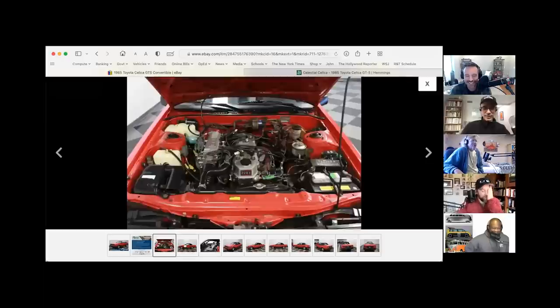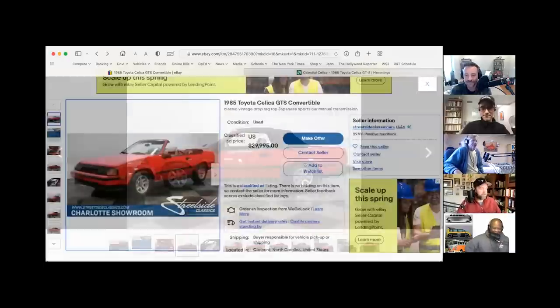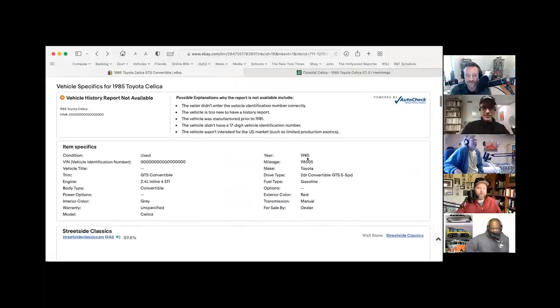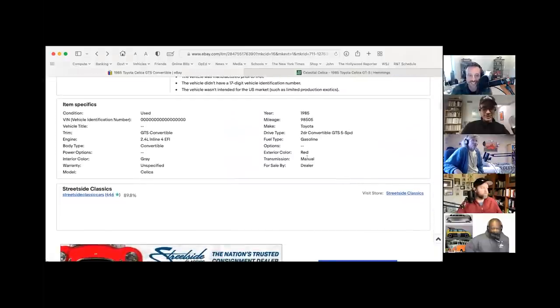We got it. Pearly, how many miles are on it? Did you go through this? This one's got some miles on it. This has got like 100,000 miles on it. It's got 98,505 miles. But I mean, 27 years. Pearly, these were like $10,000 cars. They were expensive. They were really expensive. No. I mean, they were $10,000 cars like 5 months ago.